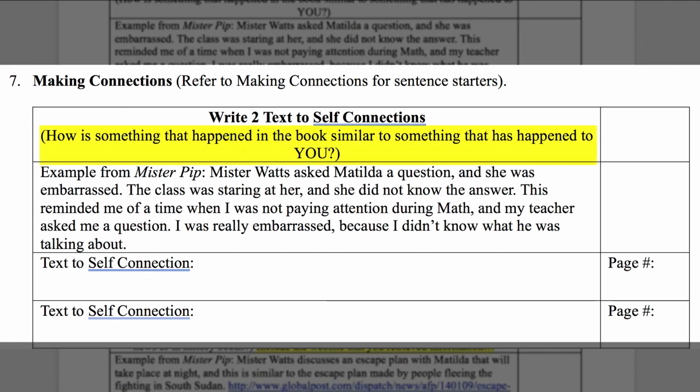So text to self, you need both parts. What in the text reminded you of something to you? What in the text reminded you something about yourself when you were young or something you did? It doesn't have to be exactly when she is cooking at the stove. I can remember getting up on a stool because I was always short and making a sandwich. Something in the text reminded me of something when I was young. So I'm going to type that in here and I'm going to put the page number of where this happened in the text, where it reminded me of something I did or something I saw or something similar. Make 2 of those. Those are the easiest for students.